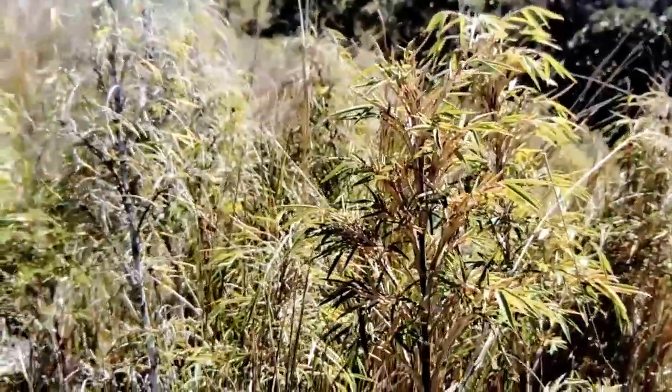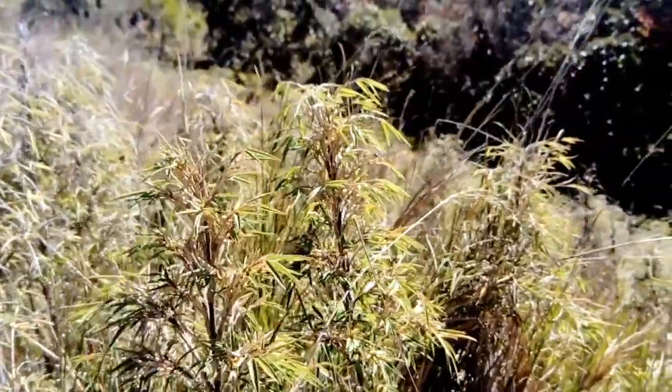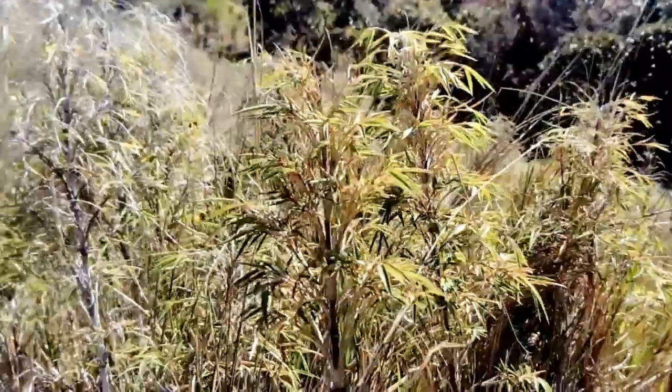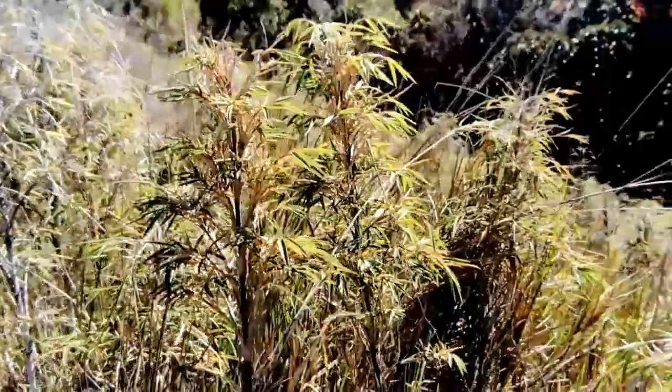So this, if I come in nice and low and close, you can see this is what dwarf bamboo looks like. It's really only about 30, maybe 40 centimeters tall. Clearly bamboo, and bamboo of course is a type of grass, so the fact that it grows in grassland is highly appropriate.